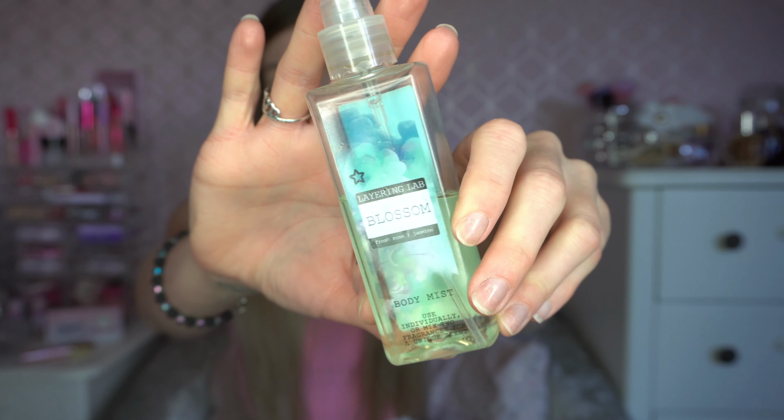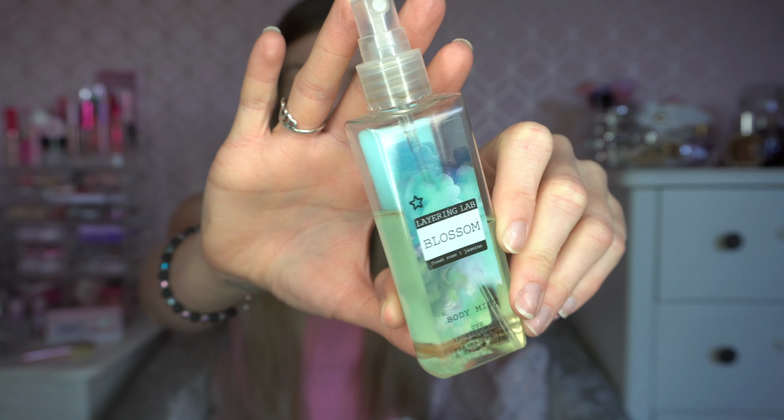The favourite from this month in my work handbag is this item here. I think I've probably spoken about it before. It's from Superdrug. It's Blossom Body Mist. It's supposed to be a dupe for Alien. Because I have Alien, I kind of do agree with it.